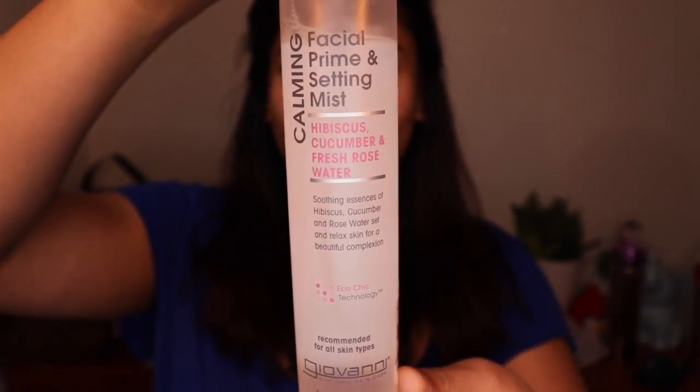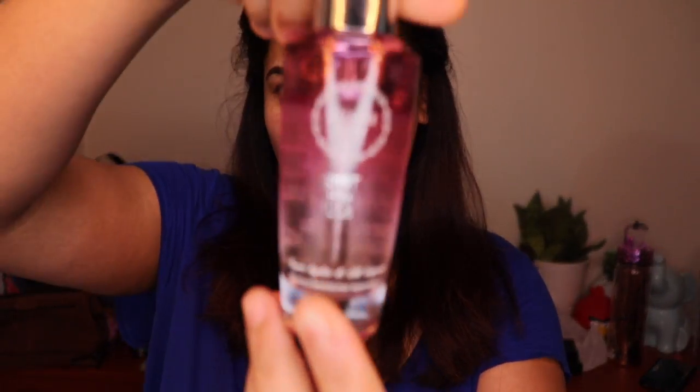So the next one is the mist. The one that I'm using right now is the facial primer and setting mist, with hibiscus, cucumber, and fresh rose water. That's also good, right? Okay. It smells so good because of the rose water. And the next one I use is the serum. So I'm gonna just pump 2 drops. Don't need much, so just 2 drops is good enough. And I'm gonna tap it on my face.